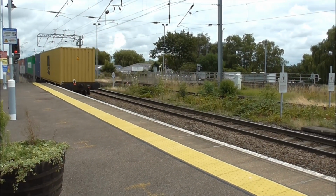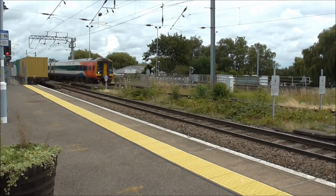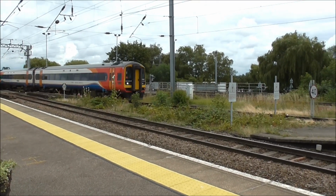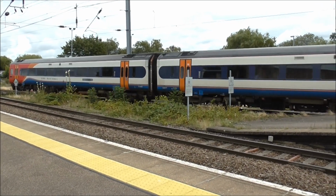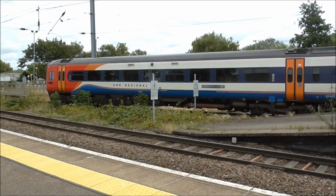Had an intermodal heading to Peterborough and beyond pass through. At the same time, 158847 is arriving en route to Norwich. Nice one.